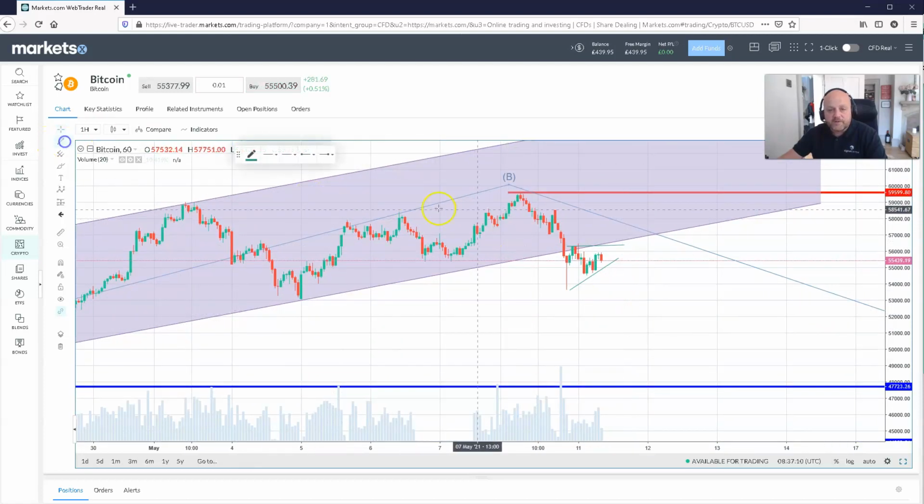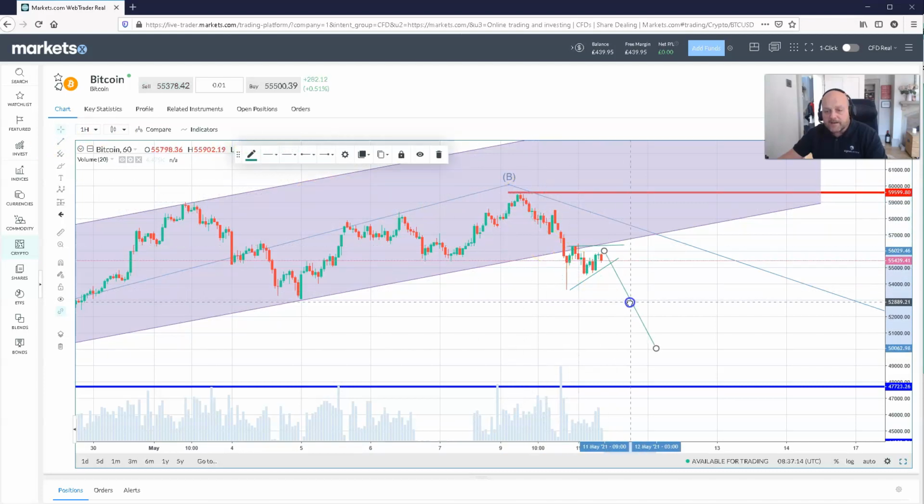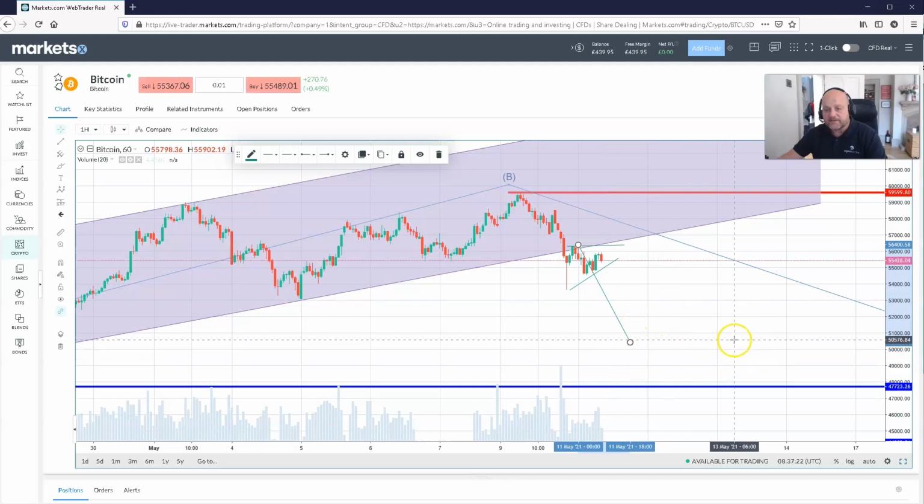The potential for this move would be an extension lower. So if we do get a break, these are the sort of levels we'll be targeting, and as you see, it's just around about the 50,000 level.